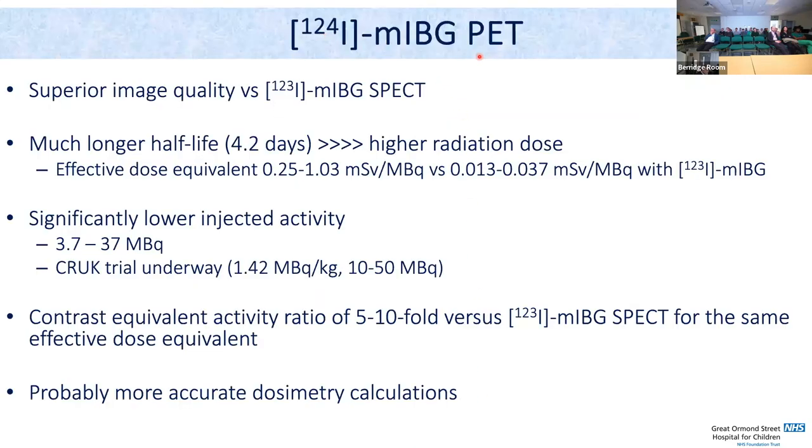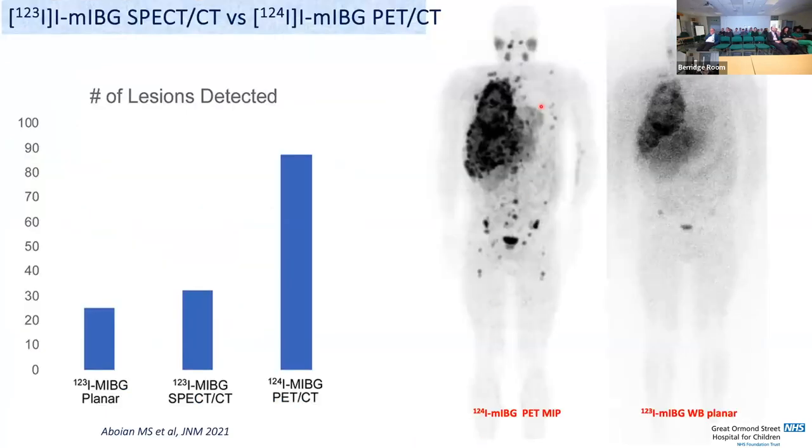MIBG, iodine-124 PET. The main problem with this is a high radiation dose, I think. Interestingly, the longer half-life potentially adds to the clearly high radiation dose, and the decay of iodine-124 is quite complex. But it's been shown to be better than MIBG SPECT.